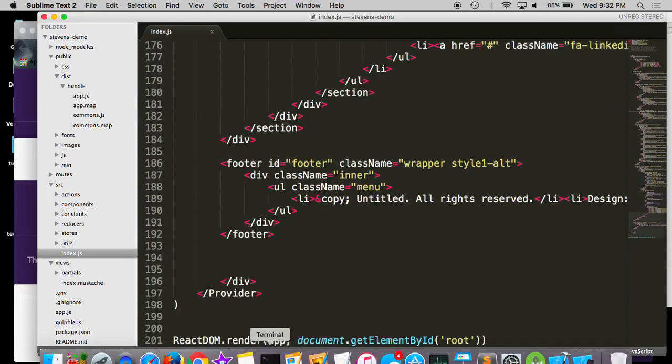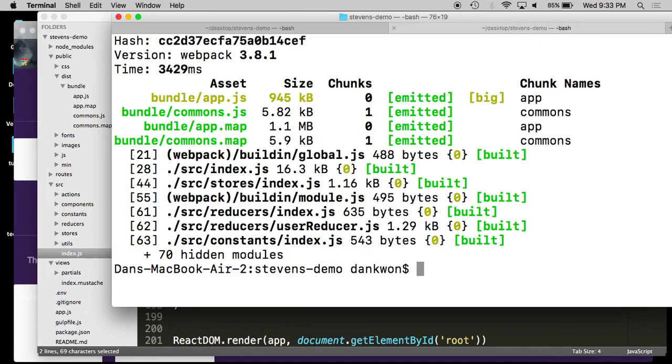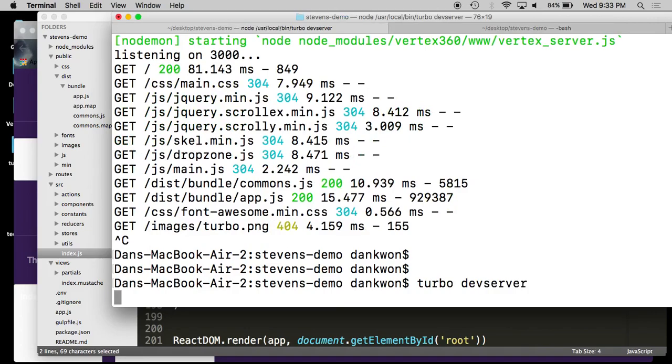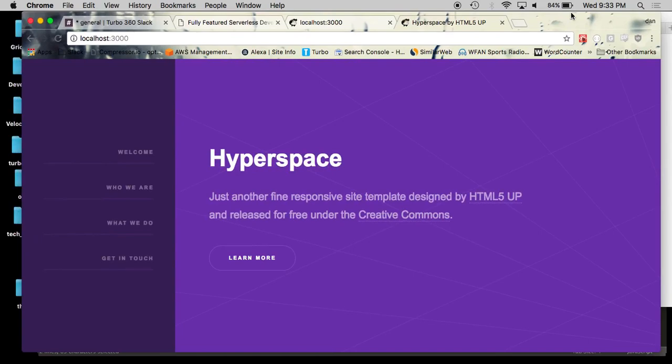So now if we run Webpack again, if it didn't work, it'll crash here anyway, so we'll know. So that's good to go. Okay? And then let's go back to our server. And now we're back in business, but fully inside of a React code base. So that's good, right? Progress.